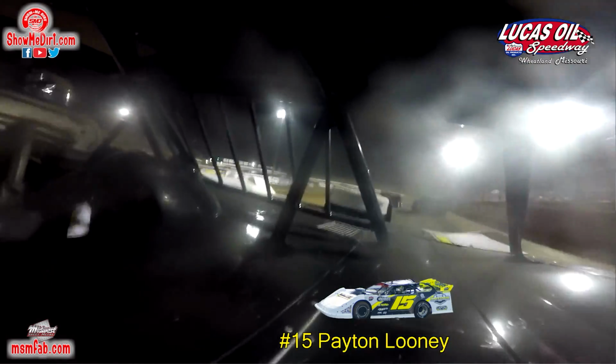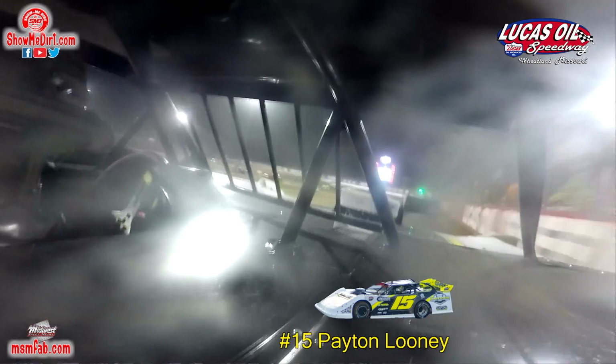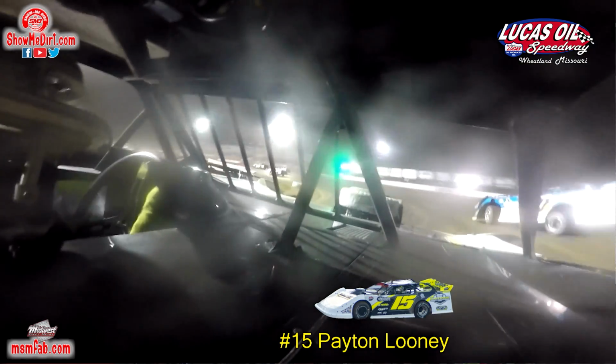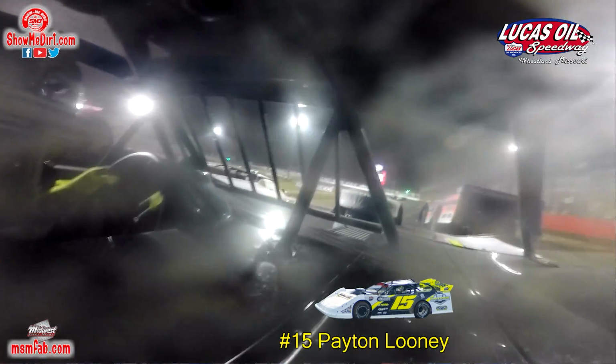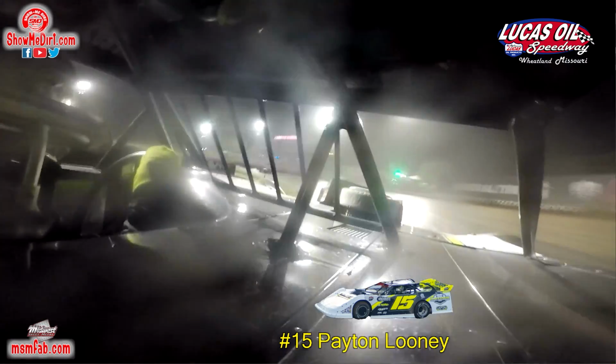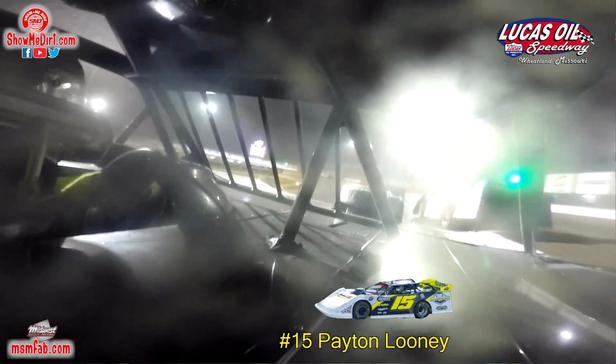Head down the main straightaway, 72 in the books, 28 to go. There's Davenport. Long stretch of green flag racing here tonight at Lucas Oil Speedway. Battle here. Davenport, Shane Clinton, he's still on the lead lap. He's in 13th right now. So Payton Looney's lapped up to the top 18, I believe, in this race. Jesse Stovall, he was on the hunt early on, ran as high as 4th in this race. Right now running in the 12th position. Battle there. Stovall, Clinton, Davenport, and Richards, 25 to go in the Show Me 100.